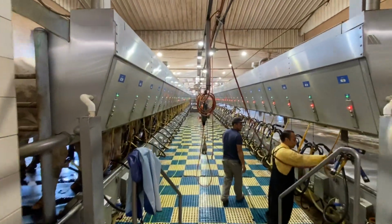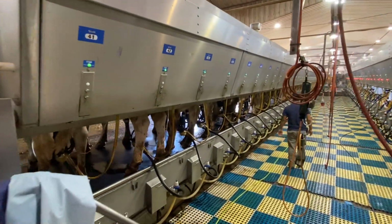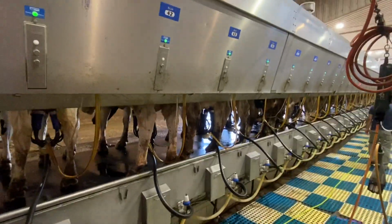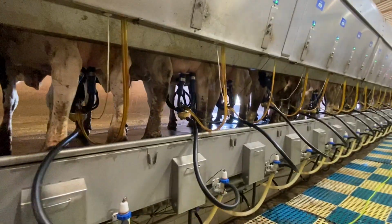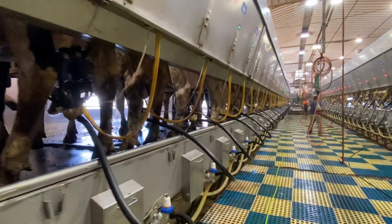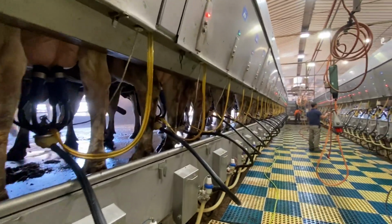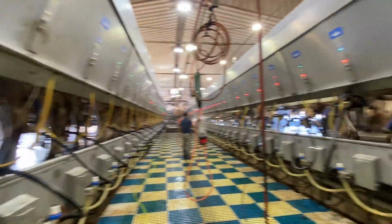You can see all the cows come in through the back. They all line up to get milked. The machine that we put on their udder is a combination of a vacuum and a suction. It just gently massages the milk out. The cows like it, they think it feels good.